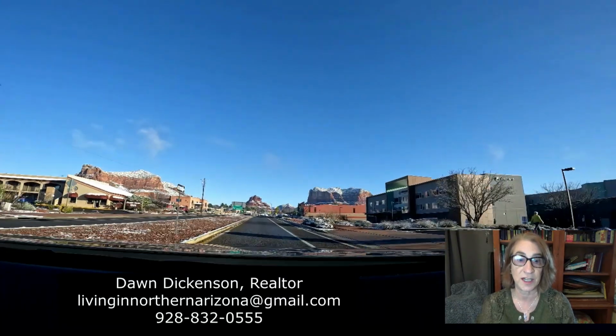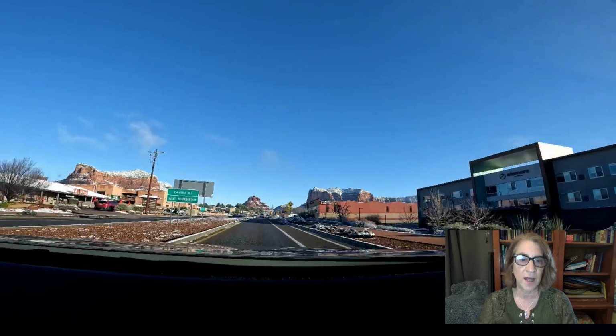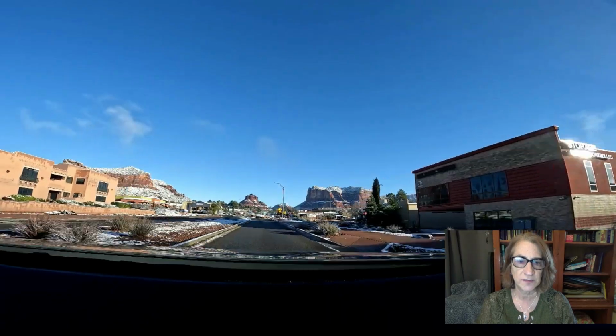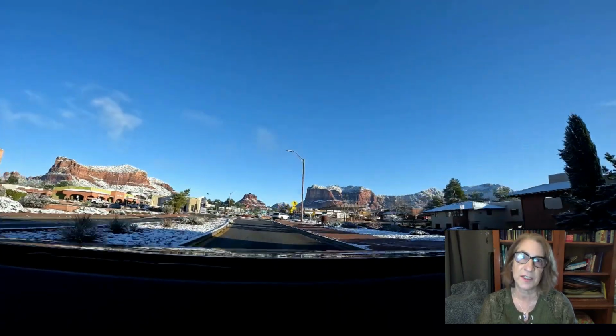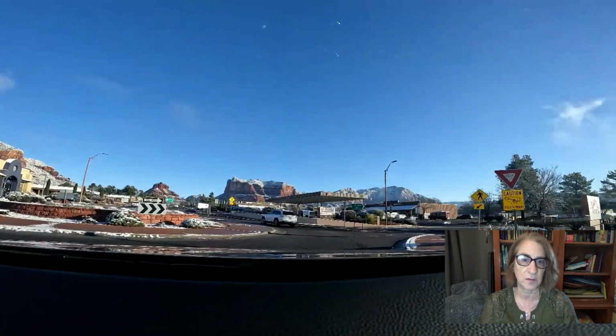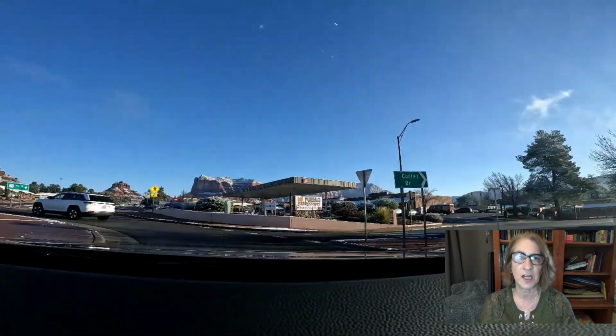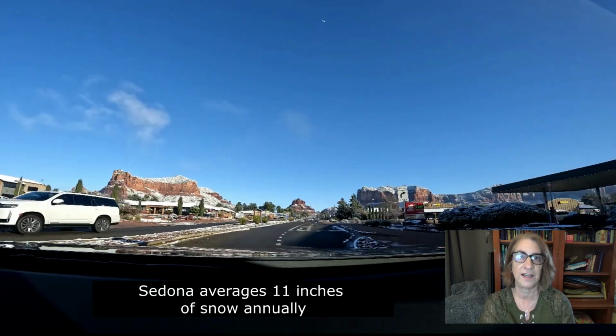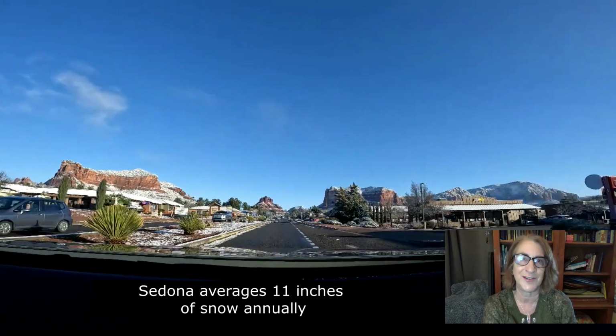So we are headed into Uptown Sedona and the West Sedona area after a snowstorm. This storm happened mid-February, February 9th or so, 2024, and this is typically what happens when we have a snowstorm. The day before it snowed almost the entire day, and then it cleared up around 6:30 p.m. and then I went out the next day to check it out with my video camera mounted to the dashboard. I'm just going to drive uptown so you can see what it looks like.